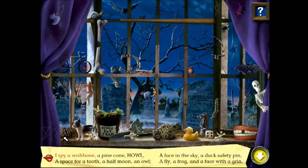A wishbone. A pine cone. Howl. A face in the sky. A duck safety pin. A space for a tooth. A half moon. An owl. A fly. A frog. A face with a grin.